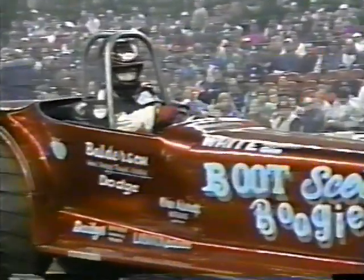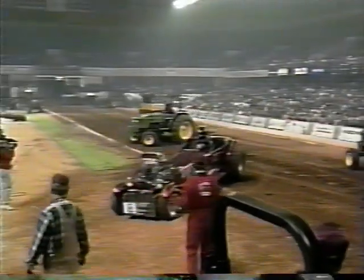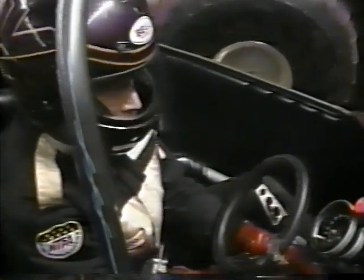Shannon Leishner up next out of Weldon, Illinois in the Dirt Slinger. That guy's the 1995 Ohio State Tractor Puller Association number one in points in two-wheel drive.